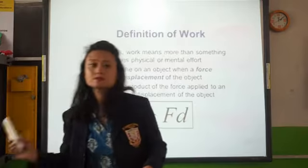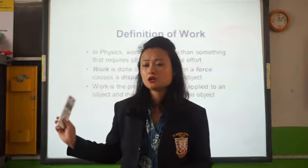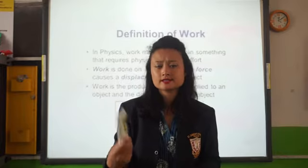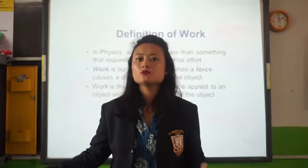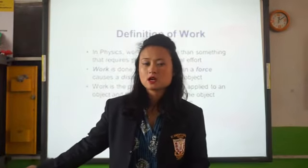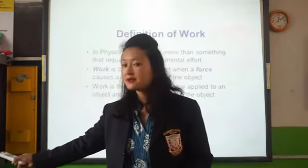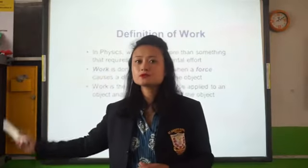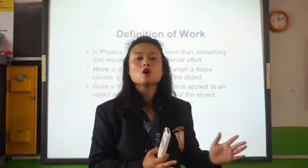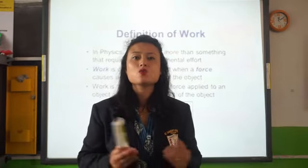For example, if I just pull this up, it was lying over there and I just lifted it. So what am I doing? I'm doing work. What work? I'm lifting this up. Why is this considered work done? When it was lying down, it was not moving at all. When I lifted it, I applied a force, even if it's a small amount of force. And when I lifted it, it changed its position from one place to another. So when a force is applied on an object and displaces the object, which means the object moves, then we say the work is done.